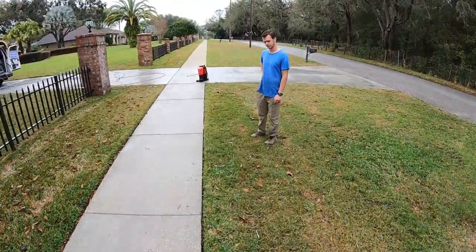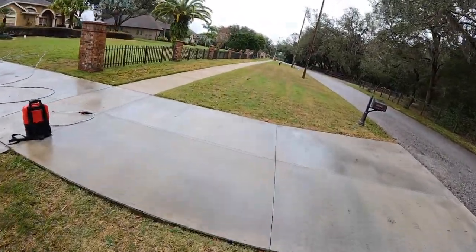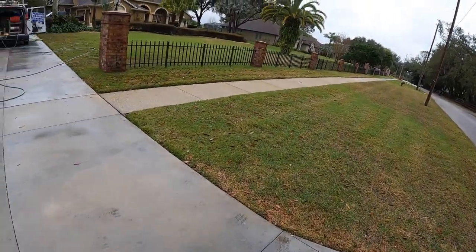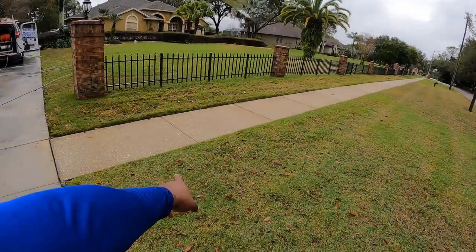Now we're gonna fill the pump-up sprayer with oxalic acid. We're gonna mix it 10 ounces per 1 gallon of water. That's the dilution we're going with. We're gonna try it on the house first, and then we're gonna do the same thing, come out here and try it on the sidewalk.